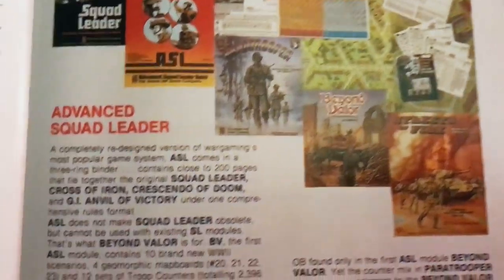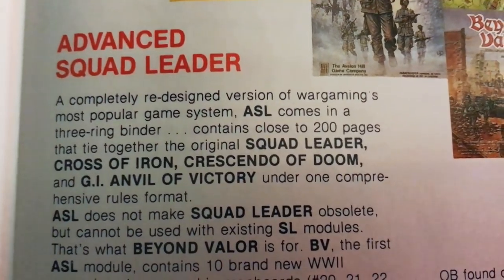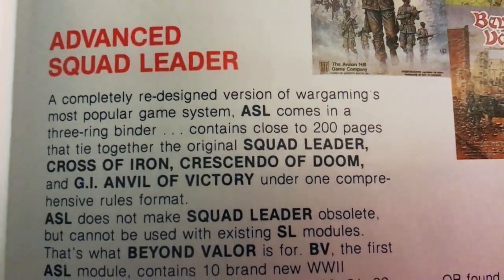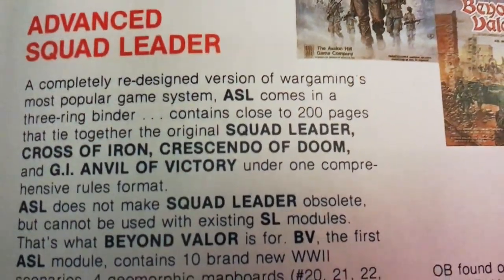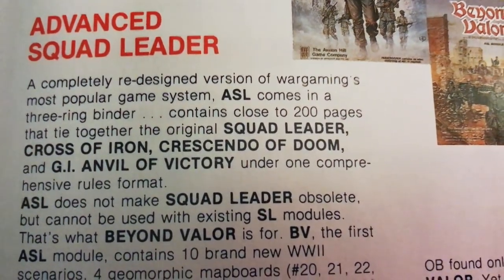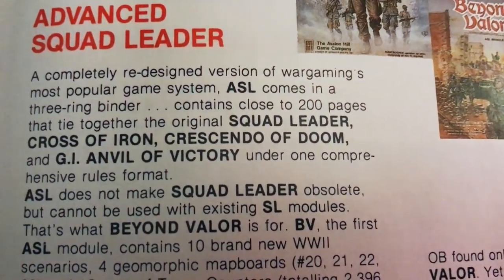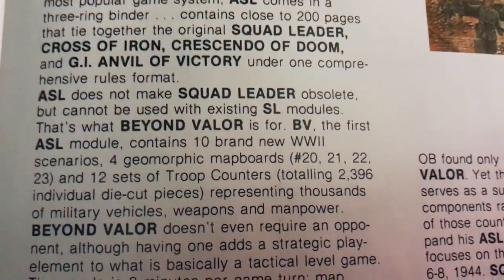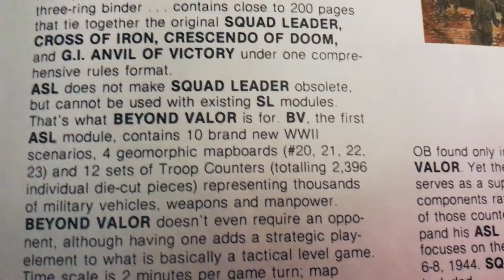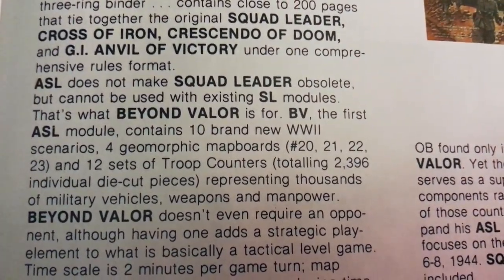Advanced Squad Leader, a completely redesigned version of wargaming's most popular system. ASL comes in a 3-ring binder, yay. Contains close to 200 pages that tie together the original Squad Leader, Cross of Iron, Crescendo of Doom, and GI Anvil of Victory under one comprehensive rules format. ASL does not make Squad Leader obsolete, but cannot be used with existing Squad Leader modules. That's what Beyond Valor is for.